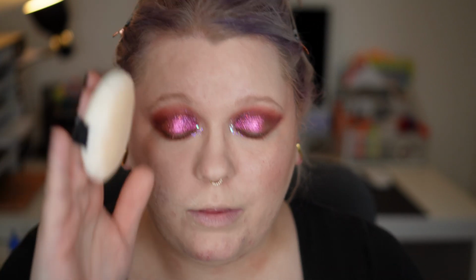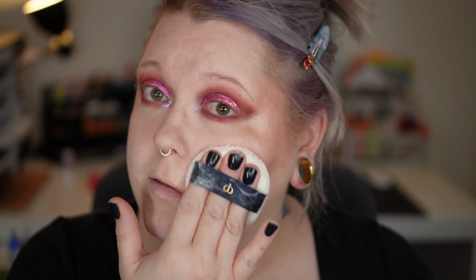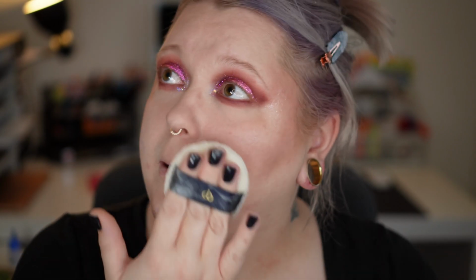Oh, and by the way, this is the only powder that I use with the puff that it comes with, because this is so fine. If you use a regular brush, you will just dust everything in your room with this powder, which is much too expensive, way too expensive to waste that way.